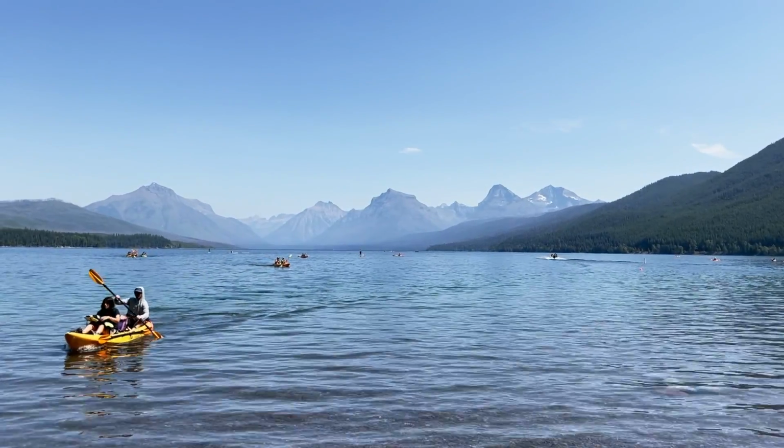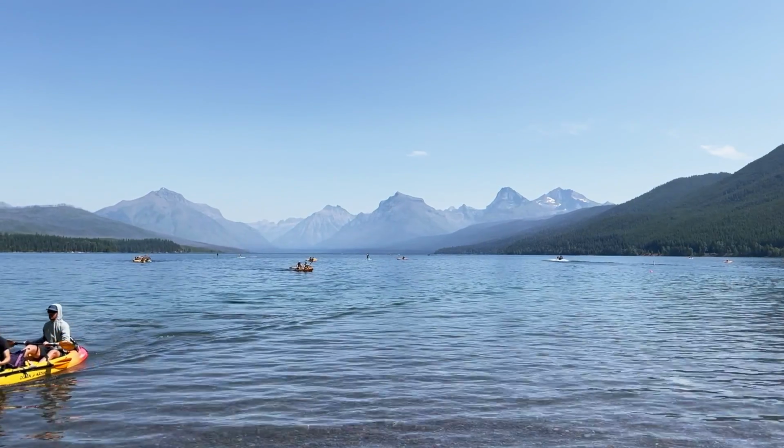So my rating of this, I would give it a 9. Here's the thing. The food was really good. But then sitting out on the deck was just amazing. Beautiful weather. You've got views of the lake right here, Lake McDonald. You do have a road right by us with some traffic and all that. But otherwise, really nice experience.